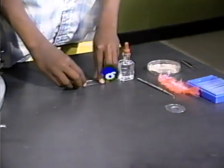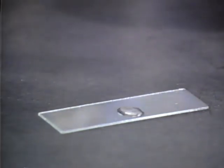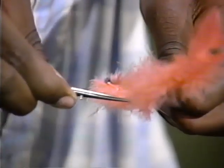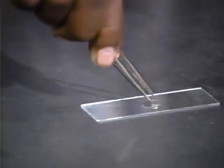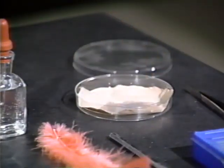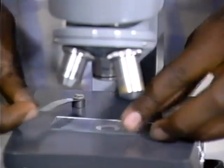Here is the procedure for setting up a slide. Specimens are very thin and are either transparent or made transparent so that light can pass through them. A drop of water is placed on a clear slide. The specimen is placed in the water and a cover slip is placed over the specimen to keep the specimen in place. This entire setup is referred to as a wet or temporary mount.